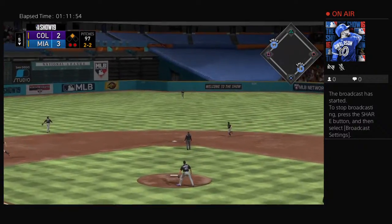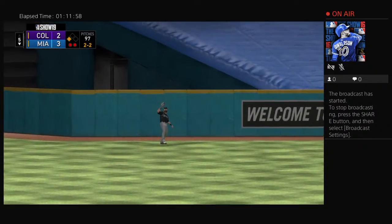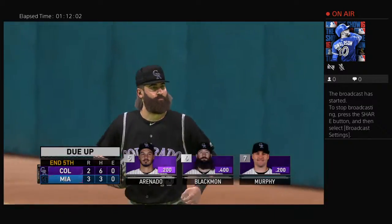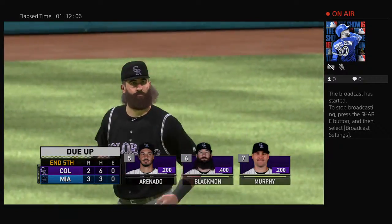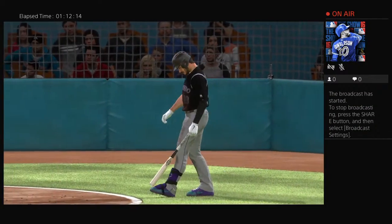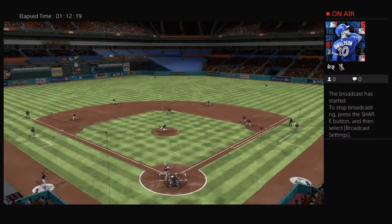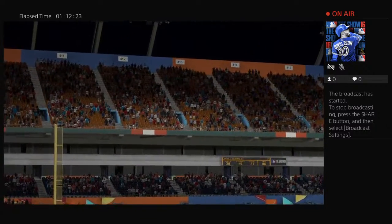Hangs on him a bit that time as it's belted out toward deep center field. Blackman has to retreat to the track, but he has it to retire the side. Marlins leave 1. They're up 3-2. Nolan Arenado will stride in, but first we take you back to the 3rd as you take another look here at his 2-run homer that had him rolling early on.